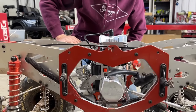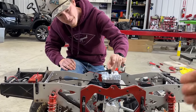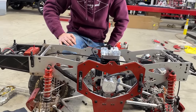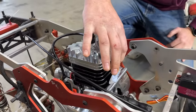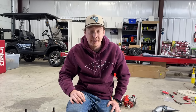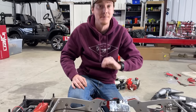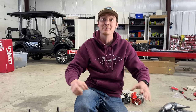Right there is a motor, man. Look at that thing. That's crazy. I believe that sucker is full billet from the bottom end to the top end. I think this part is steel right here. So it's a billet aluminum motor with a steel piston area, because it's gonna get hot. This thing is 80cc's, and I think it goes like 60 plus miles an hour. It's gonna be insane, dude.